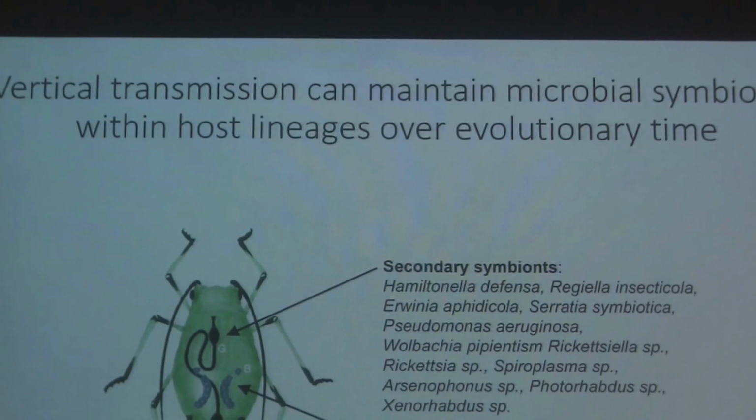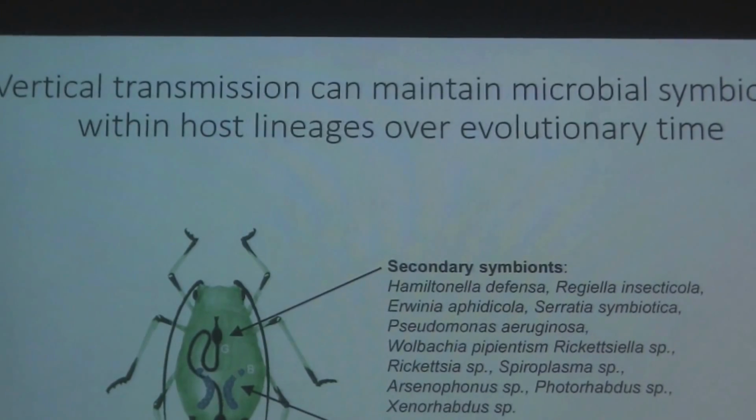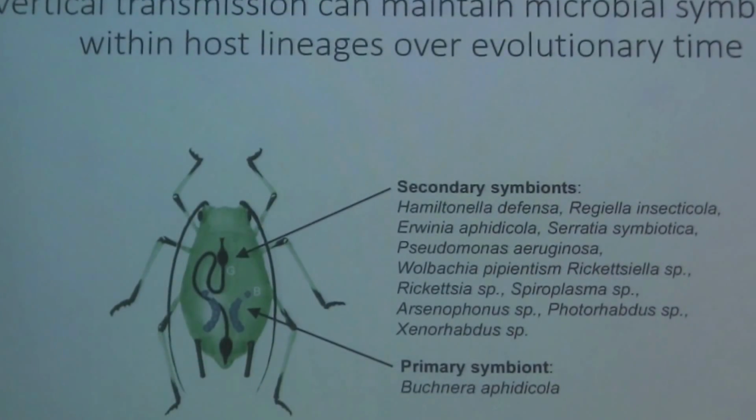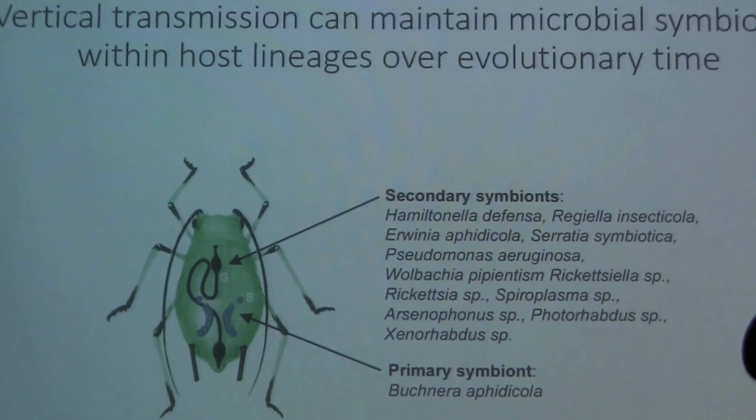So aphids have this specialized organ called a bacteriocyte that harbors a very interesting bacterium called Buchnera that helps the aphid acquire essential amino acids from its diet. So the aphid feeds on sap, and so it can't get a lot of the essential nutrients it needs to live, and so it relies on this symbiont Buchnera to produce a lot of the essential amino acids that it needs. And Buchnera is vertically transmitted from the mother to the progeny, so there's no external acquisition of Buchnera. It's actually deposited into the progeny directly from the mother.